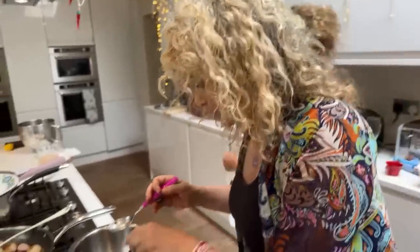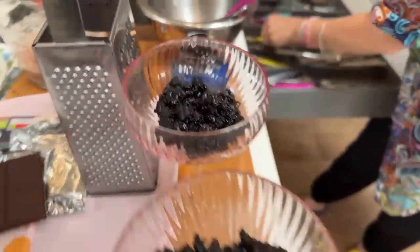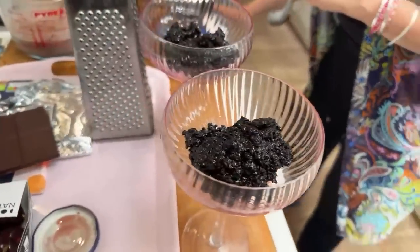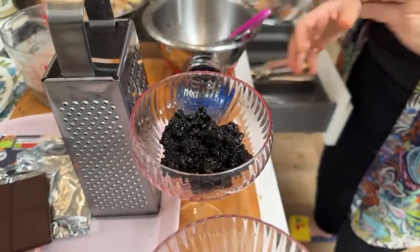Right. So then I'm going to fish out some of these cherries and pop them in there. But of course, you could use tinned black cherries for these, if you haven't got the sour ones. Look, it's not going to fit in that.